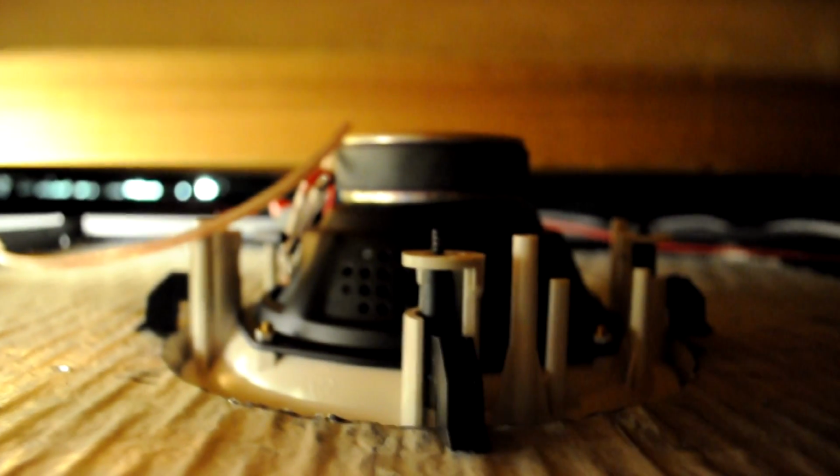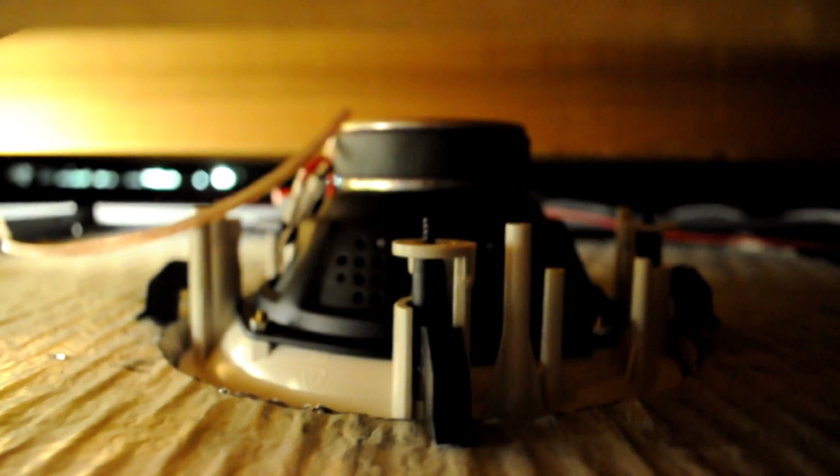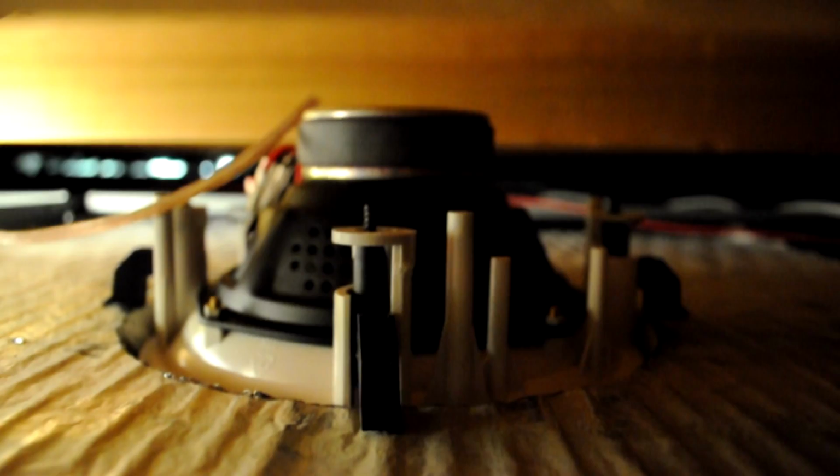Here's a quick shot of how the speaker looks when it's installed from above the ceiling tile. You'll have to excuse the dust. The end result is a very clean look, and the speakers actually perform quite well.